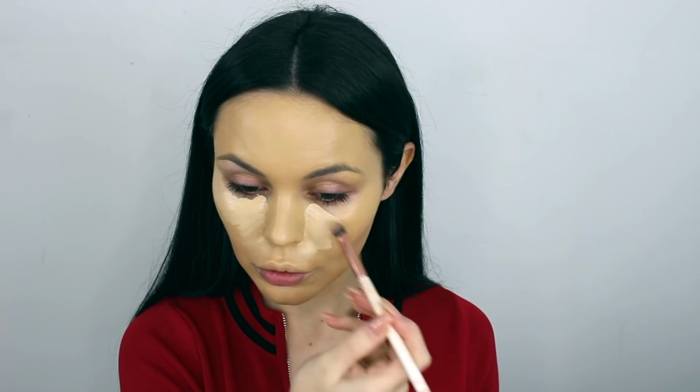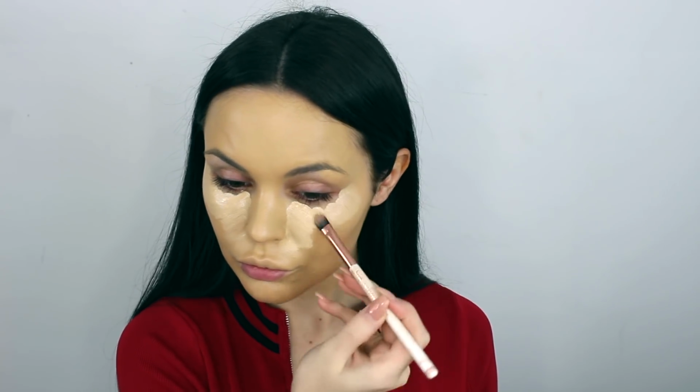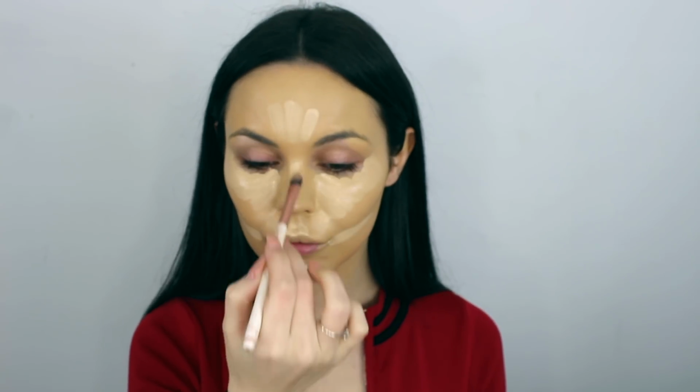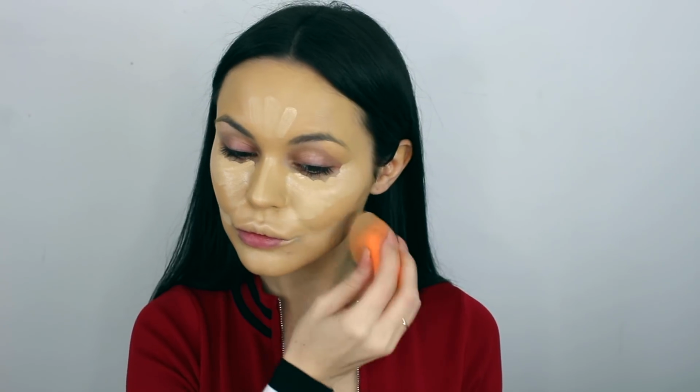And then I'm going in with the MAC Pro Longwear Concealer. This is my all-time favourite concealer. This is in NC20, I believe. And that's going in all the places that I highlight, so under eye, nose, chin, everywhere basically. And using the Real Techniques sponge to dab everything out. Every liquid that I will be using, I'm using the sponge to dab.